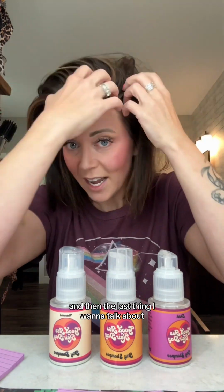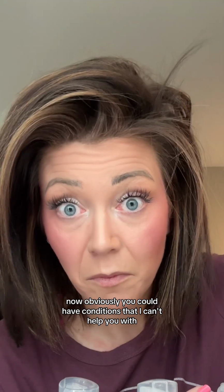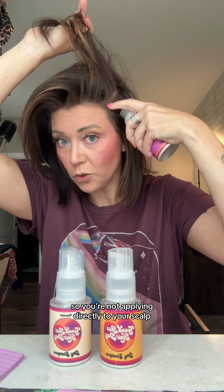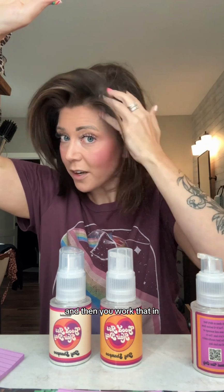And then the last thing I wanna talk about, some people are saying that any dry shampoo makes their scalp itchy. Now, obviously you could have conditions that I can't help you with, but for the typical healthy scalp, dry shampoo is meant to go on your hair, not your scalp. So when you're applying, first you want to shake it up good, and you want to back it up a little bit so you're not applying directly to your scalp, but you want to spray your hair, all right? And then you work that in.